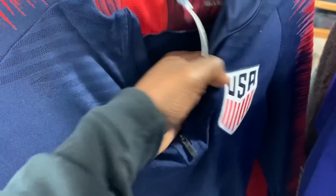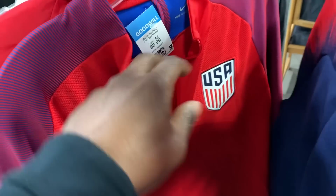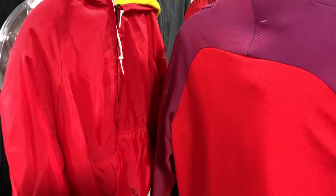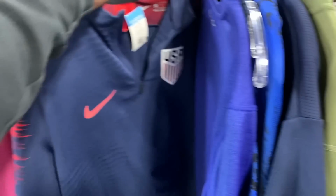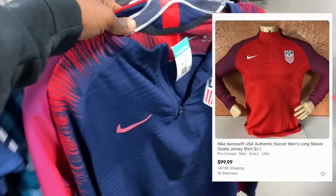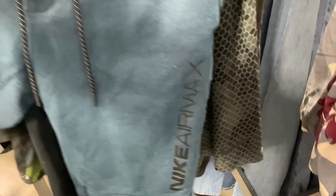These were just like some quarter zips. I actually looked these up and they said these were goalie jerseys. So I'm definitely not super big into soccer, but some people use goalie jersey in some of their keywords. I didn't see a ton of sales on this, but one person had this listed for $100 and they had a ton of watchers. So for me, I'm just going to grab these up and of course probably not price it as high, but maybe get 50 or 60 bucks out of those.